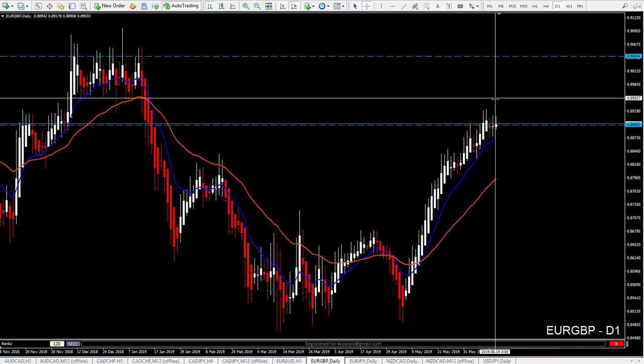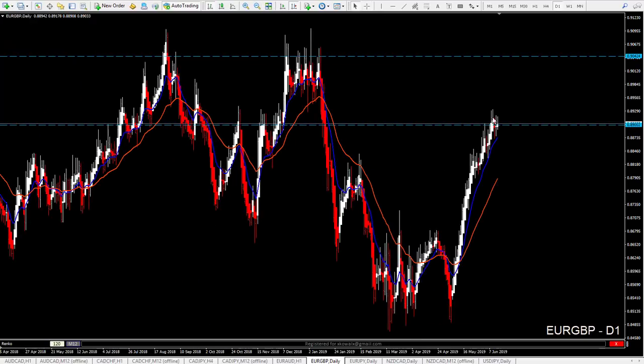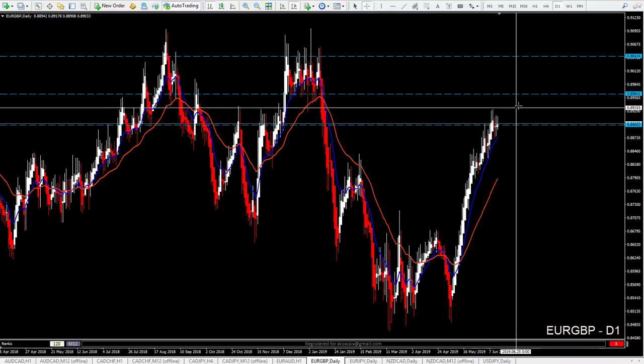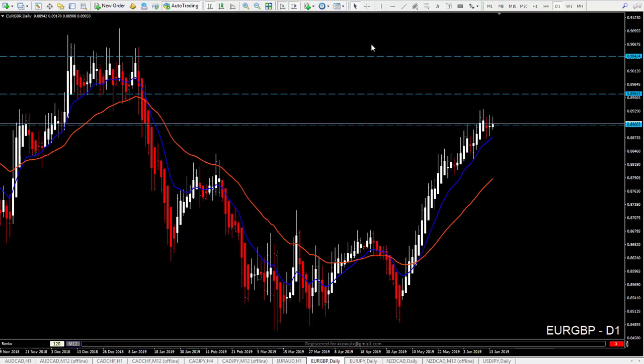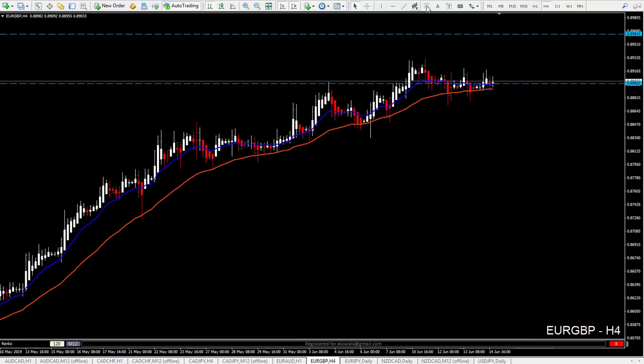Resistance is nice here, so we can look for the sells. If we see weakness, if we look for daily resistance, we also have it here. So before price maybe reaches this level, maybe we'll still have continuation to this one, and then maybe we'll get the bounces.